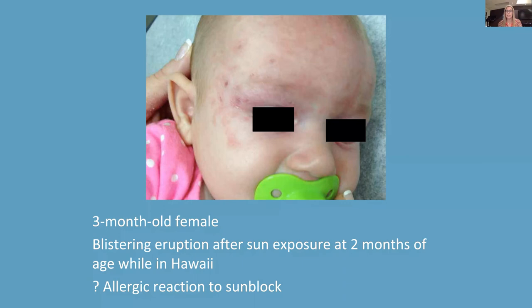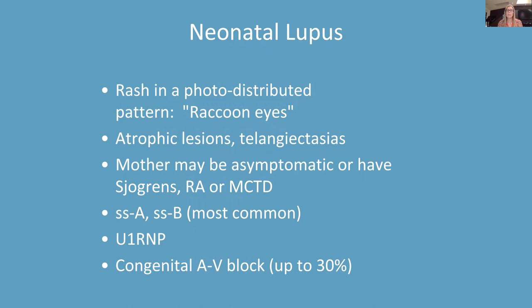In fact, we diagnosed her with neonatal lupus. So this was a rash that occurred in a photodistributed area, what we call raccoon eyes. The lesions can be telangiectatic or atrophic. They can also be bullous. And the mothers could be asymptomatic. In fact, in my experience, that's been the most common scenario. Or the mothers may have diagnosed, or more commonly undiagnosed, Sjogren's, rheumatoid arthritis, or even mixed connective tissue disease.